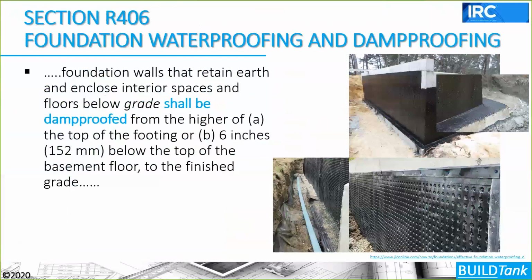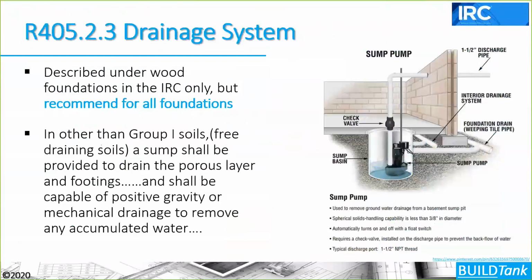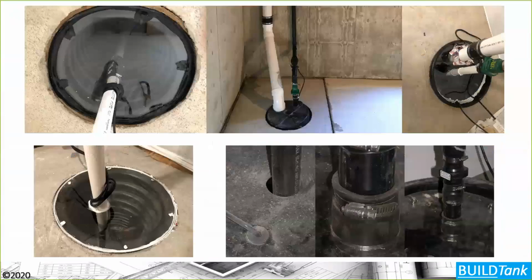The IRC also talks a lot about damp proofing and waterproofing strategies. Using drainage systems around our houses is a requirement, and it's a requirement of the checklist as well. Drainage systems are also talked about in the IRC and a requirement of our checklist as well. So you'll see potentially sump pits there. They can be in conjunction with radon systems or independent.